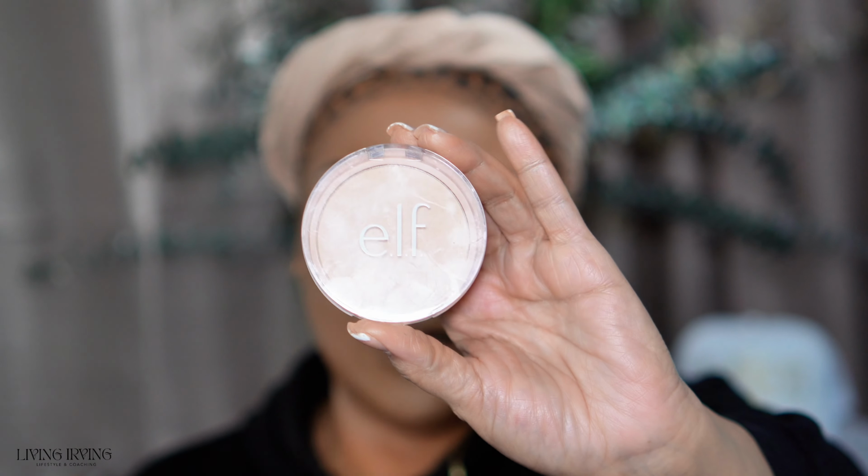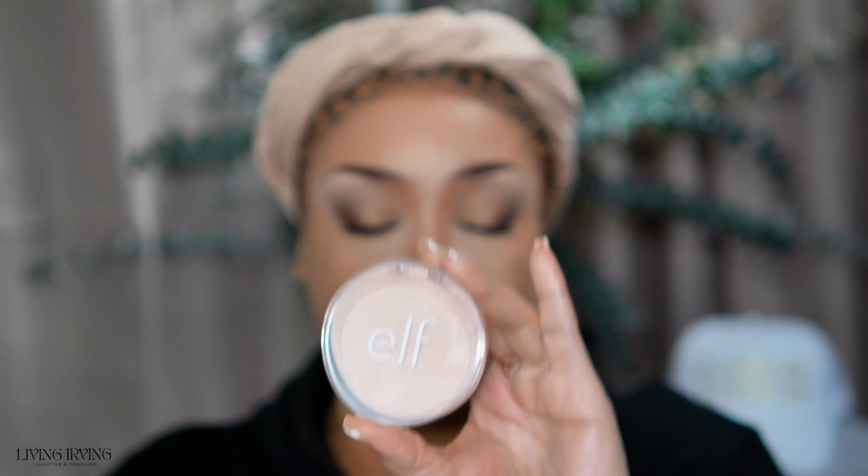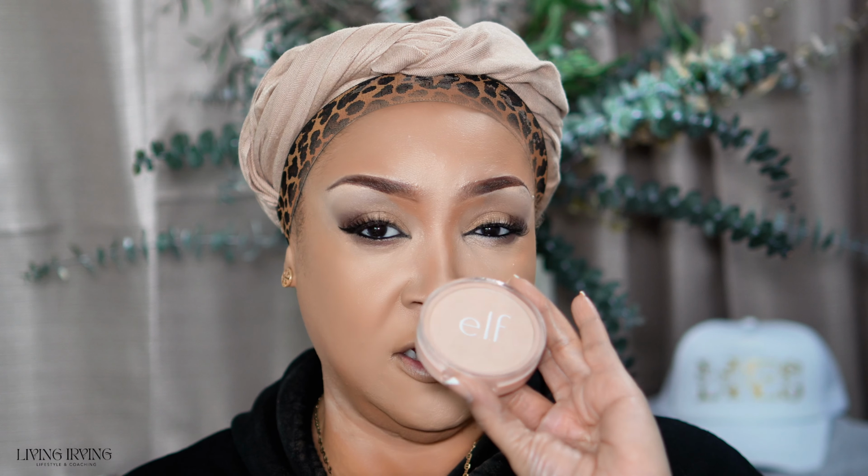The camera, I get a lot of camera overheating issues, and it just cuts off. I had to set really fast under my eyes, so I went in and set. This is the e.l.f. Halo Glow powder in Filtered, and this just gives you a filtered look under the eye. This color is a little bit light for me, but because I had to set quickly, I just went ahead and used this with a powder puff and set.